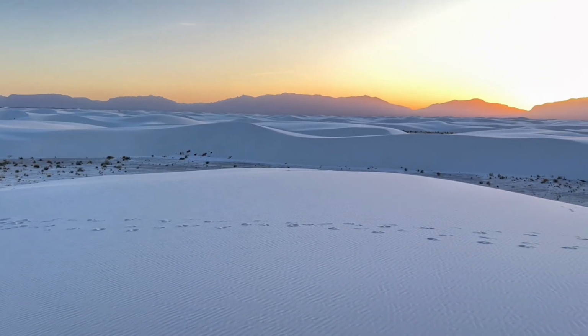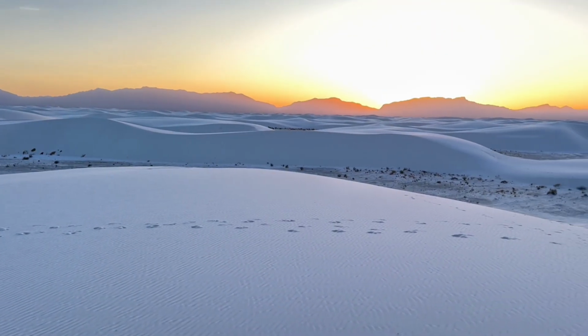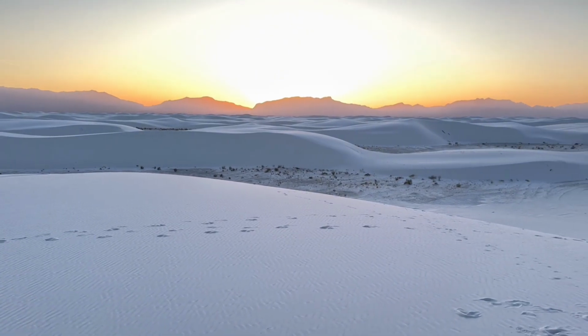It is a moment of profound peace, with the only sounds being the gentle rustle of the wind and the distant calls of desert wildlife.